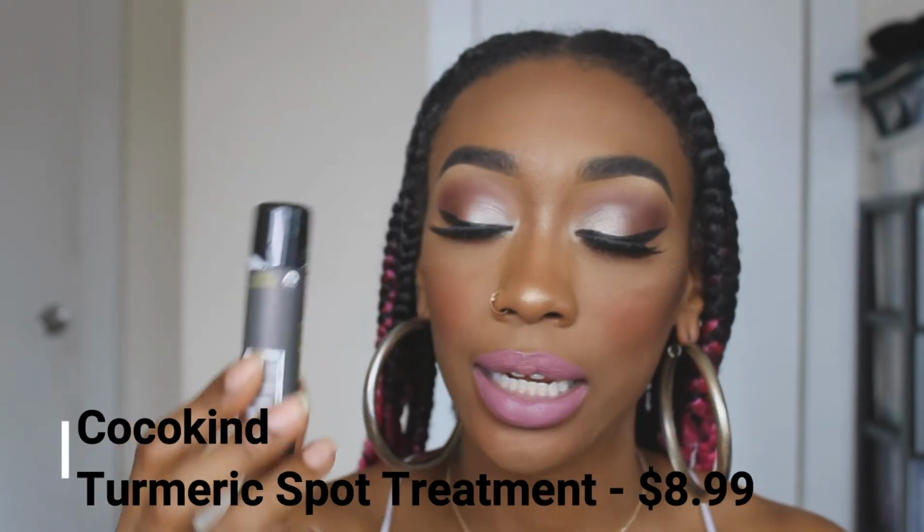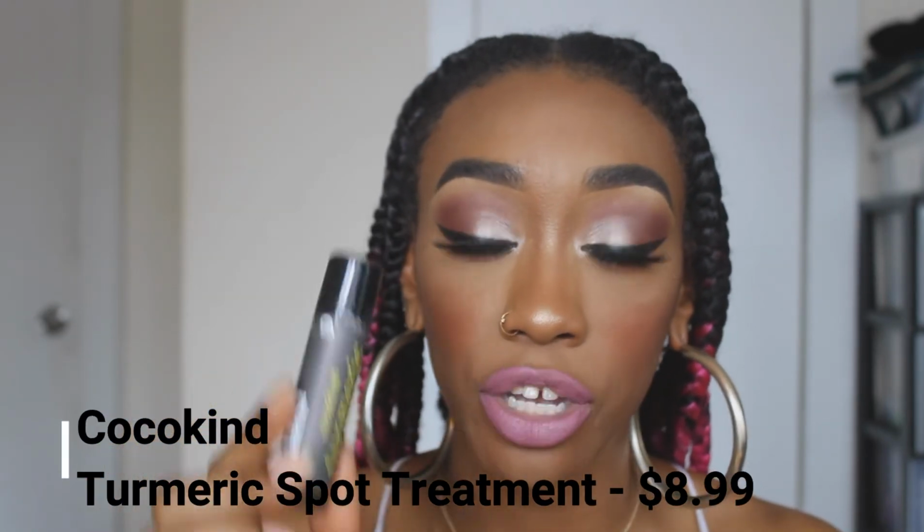So as far as treatments, when it came to my hyperpigmentation, this is from Coco Kind. This is their turmeric spot treatment. I would use this 3 times a week, and I only use it in the morning. The days that I used it were Mondays, Wednesdays, and Fridays. I will say that this did help with clearing up.